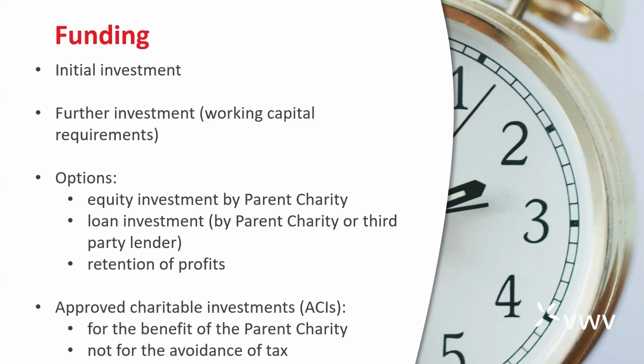Now, that's important because if an investment that's made by a charity in a subsidiary is not an approved charitable investment, it will be what's called non-charitable expenditure under the relevant tax legislation. And that can lead to what is essentially a pound-for-pound restriction on the charity's ability to claim the whole range of other exemptions and reliefs from tax for which it's eligible. So it can have a direct financial implication.